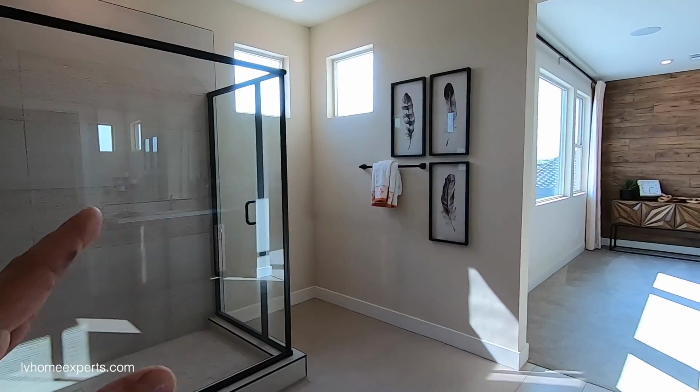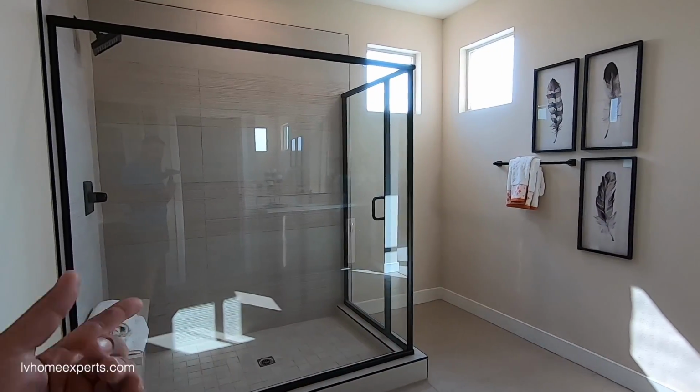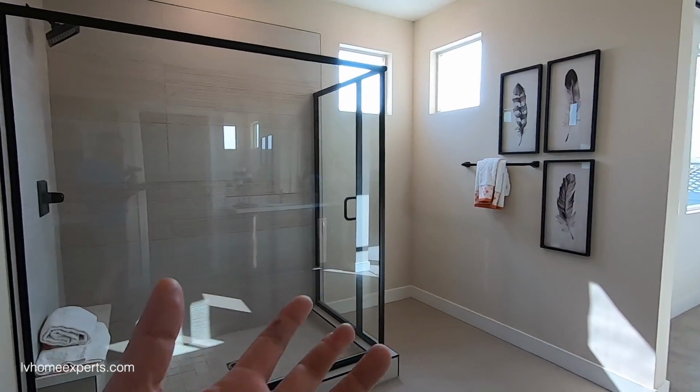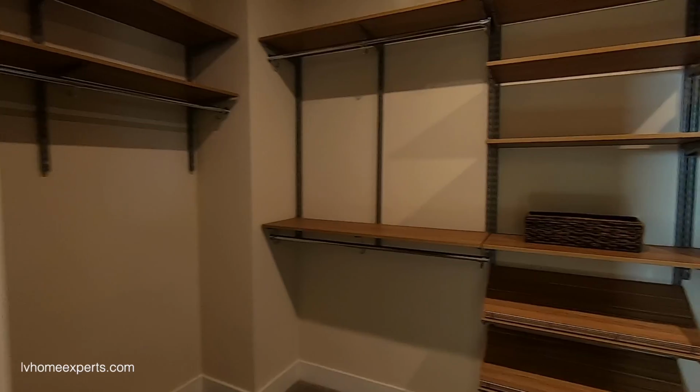The other option would have been tub, shower. Okay, all right, fiberglass one piece. But you can do the upgrade to this. But that doesn't make any sense. I don't know. I would have just made the shower the whole thing.